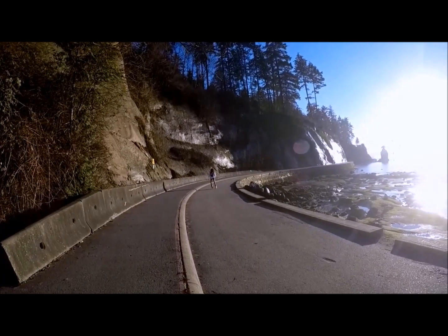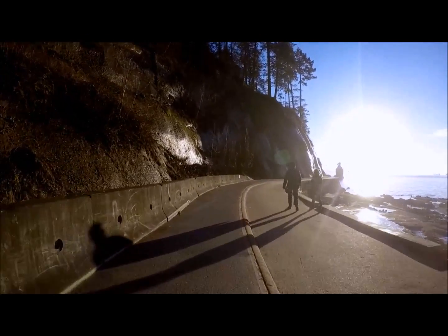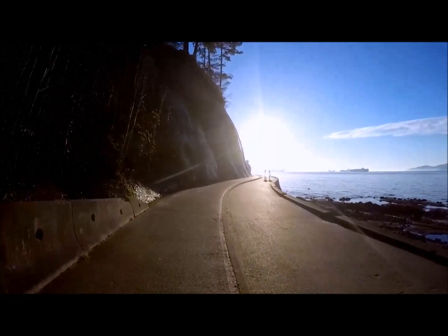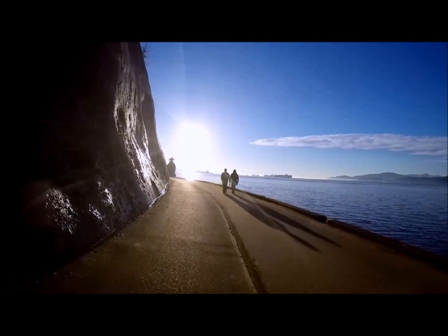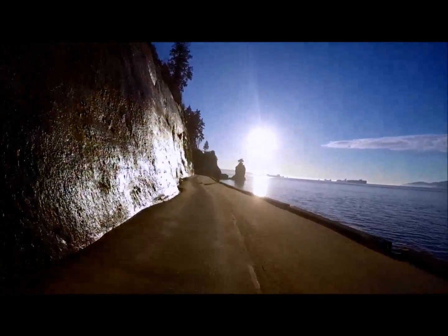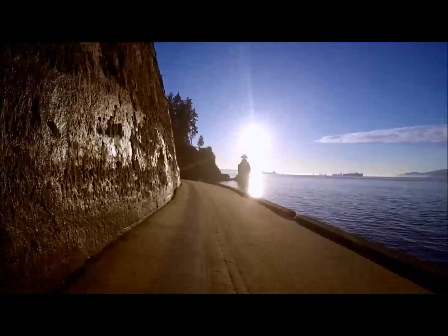This part of the seawall is my favorite part of the whole thing. As I mentioned earlier, you've got the sun, the rocks, the plant life, and the ocean. Out in the distance, I'm not sure if you can make it out, there's a little rock that juts out from the side of the seawall, with a little tree growing on top of it. We'll get closer to it, and it's a really magnificent sight to see, just a lone tree standing on top of this rock formation.